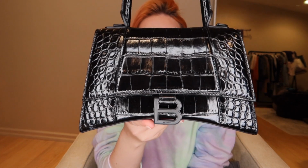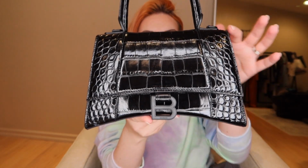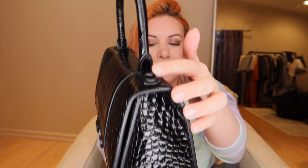Just want to kind of focus it. So it's all black hardware, and it's black coated just all around, even the strap detailing, but I'll show you guys that after. And it's crocodile embossed, and it has like a little pocket in the back here. I absolutely love this handle. I think this handle just makes the bag so beautiful. You could just hold it like this when you're going for dinner, and if you'd like to wear it crossbody, you could definitely do that as well. I'll show you guys that in a little.